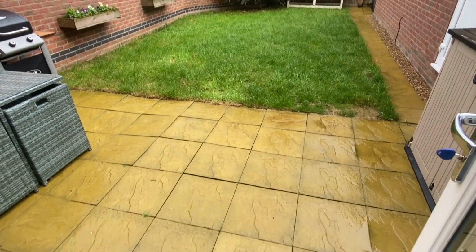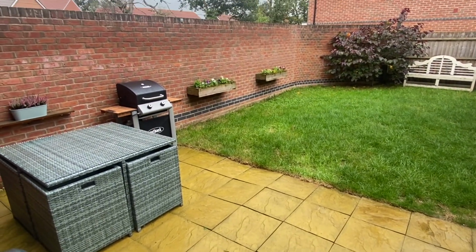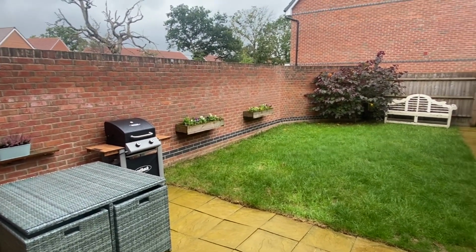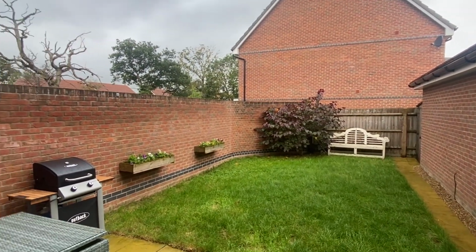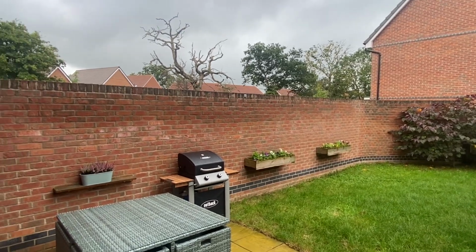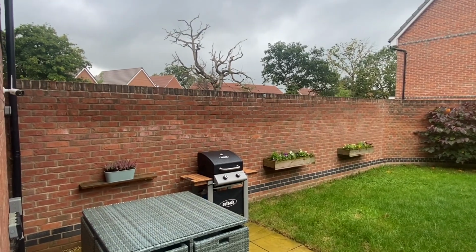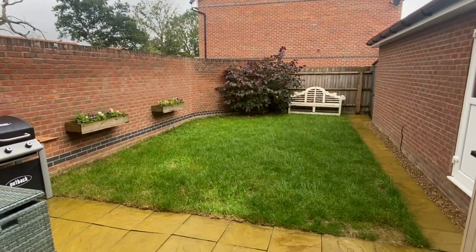First of all, the patio here, quite a big patio, full width of the house. We've got brick wall here as well, which is rather nice, and as you can see, we're not overlooked. Just to give you an idea, whilst it's not a sunny day today, to my left here over the wall, that will be south facing. So that's certainly where the sun's going to come in. So the garden really should be a cracking sun trap.